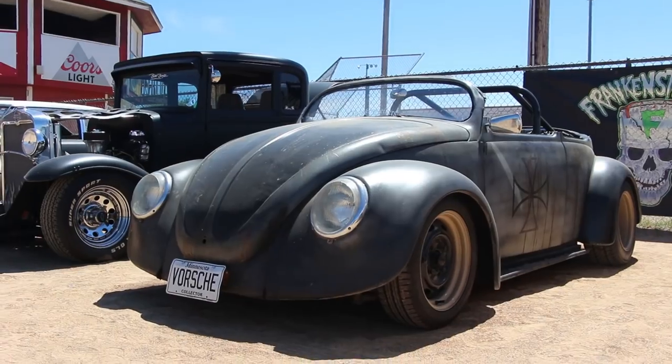Now, I wish I had more skills to work on cars like this, but you guys make the cars, I'll make the videos, and we'll call it even.